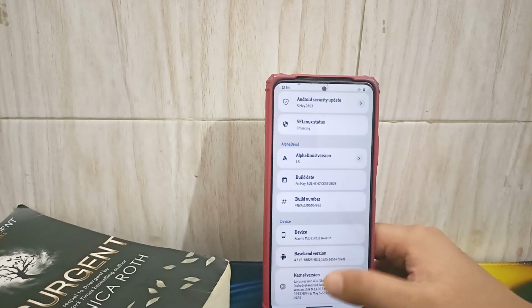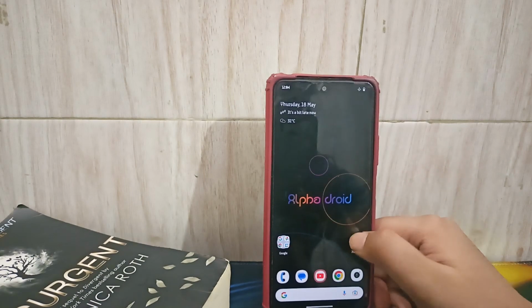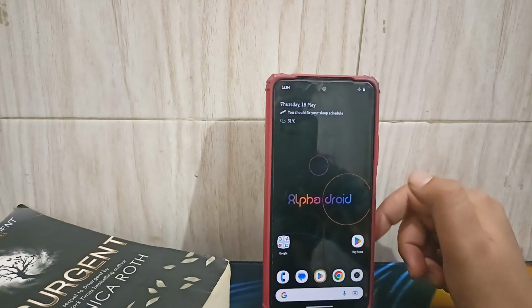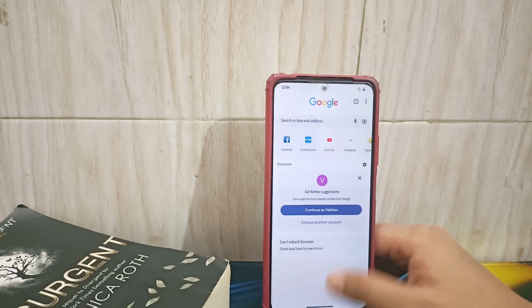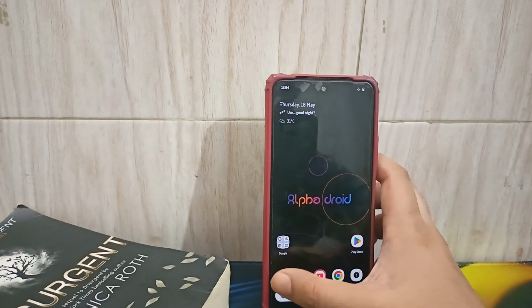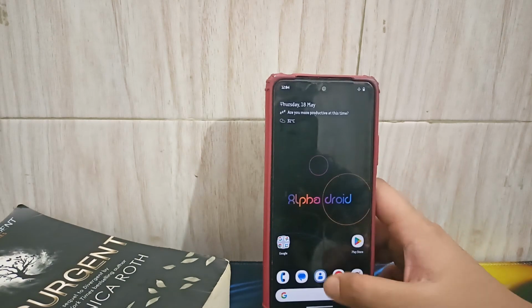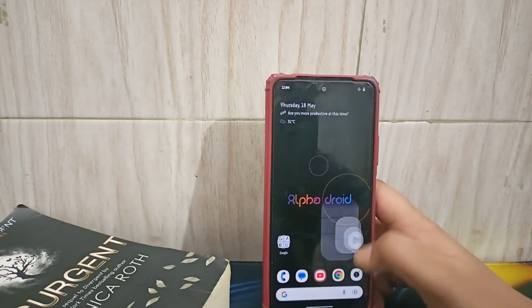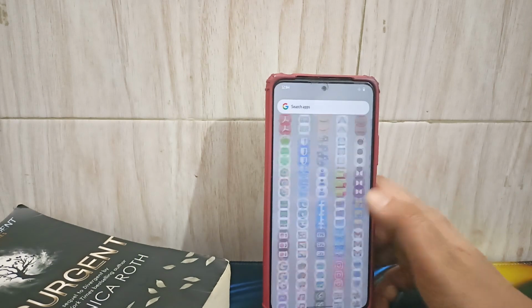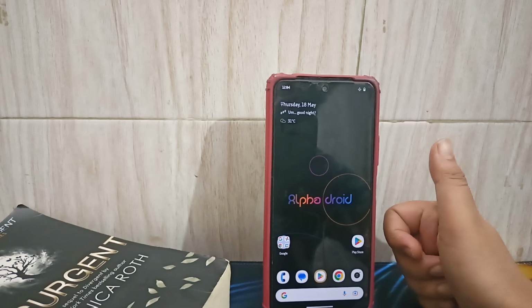This ROM ships with the latest Agisna kernel, and with that everything has been buttery smooth. Like I haven't faced any issues with Bluetooth or Wi-Fi or mobile data or anything like that. And the opening and closing of apps is also buttery smooth. Like I haven't faced any issues whatsoever. So if you want to flash this ROM, this is a green flag for me.